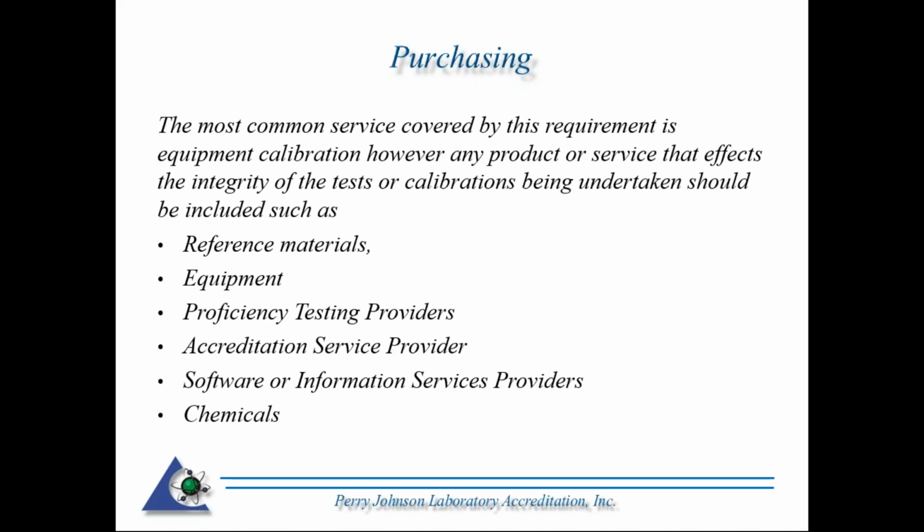So we're going to go ahead and start today's presentation, which is Section 4.6, purchasing. The most common service covered by this requirement is equipment calibration. However, any product or service that affects the integrity of the tests or calibrations being undertaken should be included.